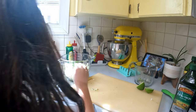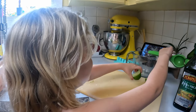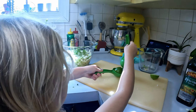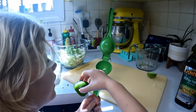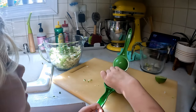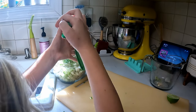Now let's do Isla. Okay guys, I'm right here and I'm going to juice a lemon, one lemon. No, it's a lime. I mean a lime. And you do it like this. So you see, the little cracks right there. You don't put it in that way. You would think you put it in that way, but no. There's no holes right there. So you do this, and then I'm gonna juice this into here.